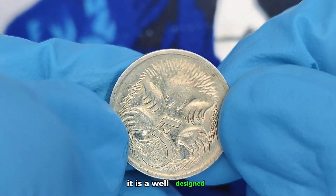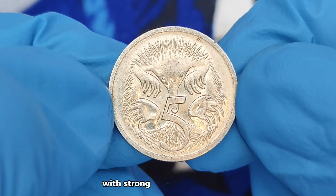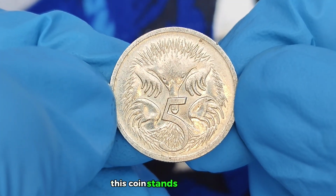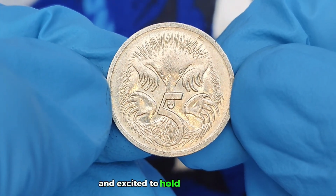It is a well-designed, historically meaningful, and highly demanded collectible with strong market momentum. With growing interest, limited high-quality supply, and a positive outlook, this coin stands confidently as a piece that collectors are proud to own and excited to hold for the future.